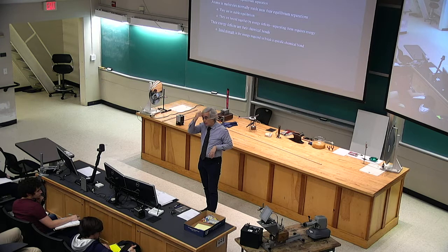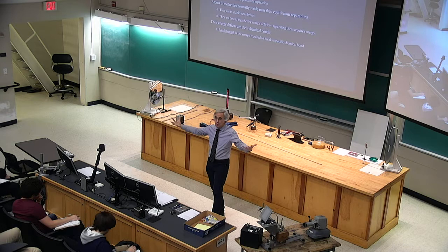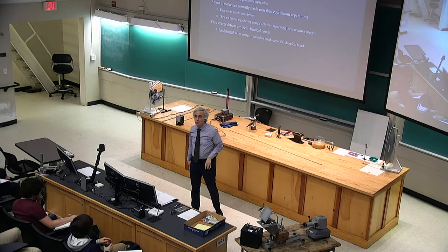Chemical bonds are, individually, tiny. The amount of energy involved in each of them is tiny, but collectively, given how many oxygen atoms, for example, there are in this room, it's a lot of energy. To take apart all the oxygen molecules in this room would require a heroic amount of energy.